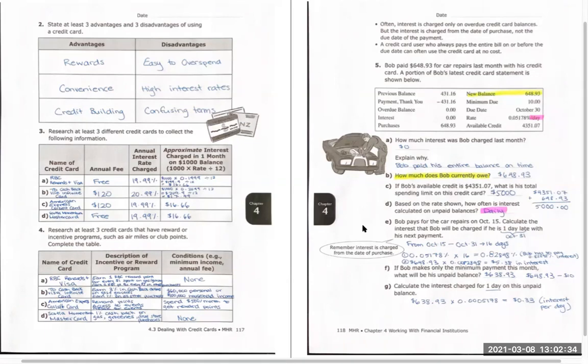So now we're going to make some calculations. Question E says Bob pays for the car repairs on October 15th. Calculate the interest that Bob will be charged if he is 1 day late with his next payment. So his payment is due on October 30th. If he makes his payment 1 day later, which is October 31st, how much interest will he be charged? We're just interested in finding the interest.